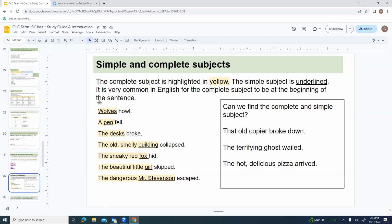All right, so wolves howl is your whole sentence. Wolves is your subject, and in this case, it's both the simple subject and the complete subject. A pen fell, that's the whole sentence. A pen is your complete subject, and just pen by itself is what's called the simple subject, it's the noun. The desks broke, that's your whole sentence. The desks is the subject, and just desks all by itself is the simple subject.